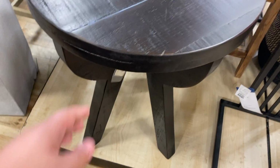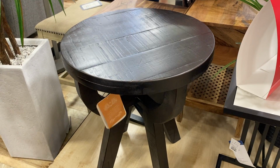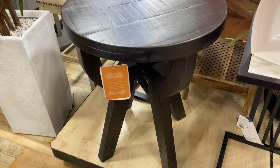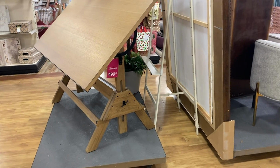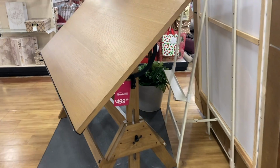I also love this table. It's $129. They also have this at Bob's Discount Furniture, and it comes with two really cute chairs for $2.99. So if you like that, run over there. I've never purchased from them before though, so don't come for me if the quality is not good.